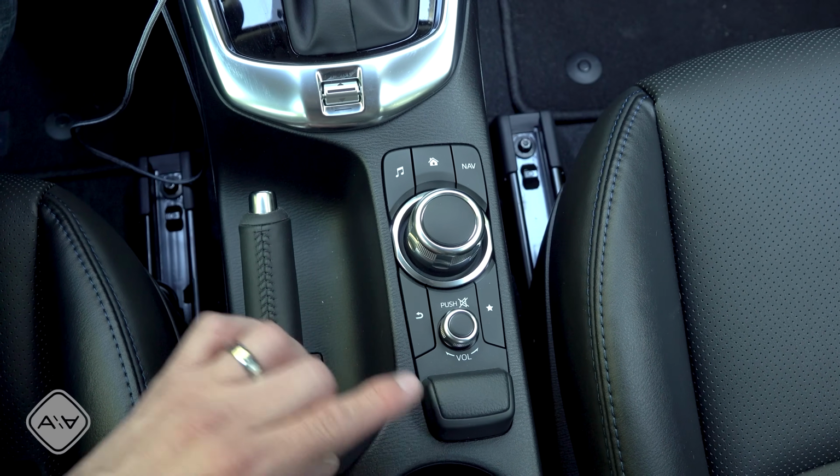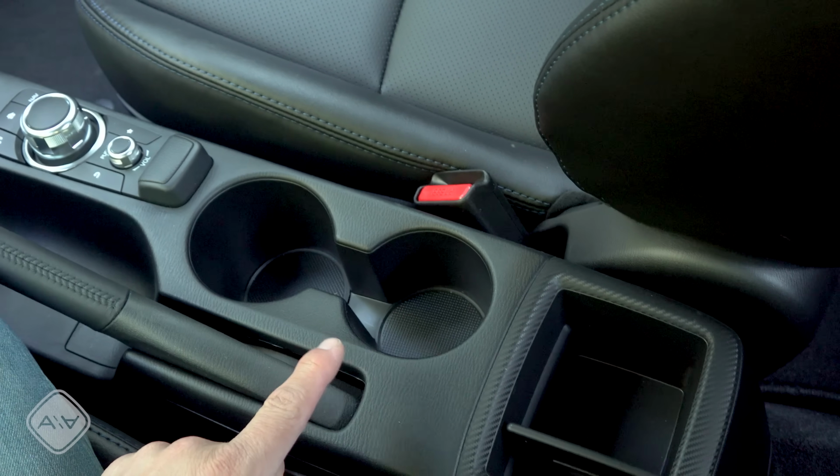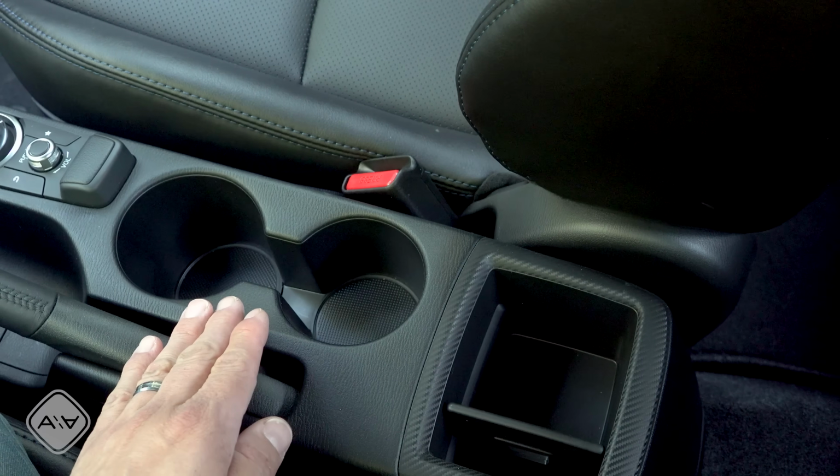This is a very tiny wrist rest, and then we have a pretty standard parking brake. Between the front seats, we find 2 large cup holders, a small storage cubby right back there with no lid, and of course, no center armrest.